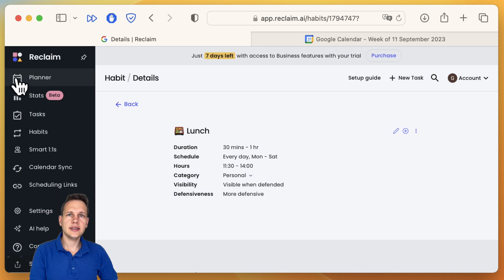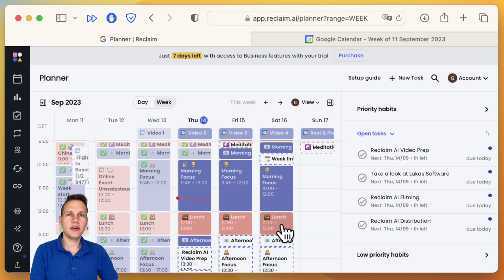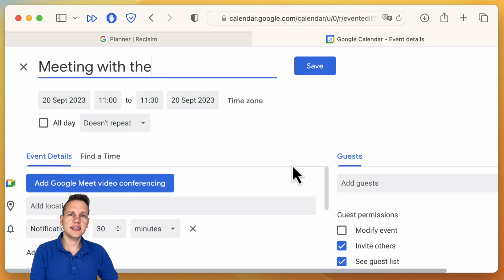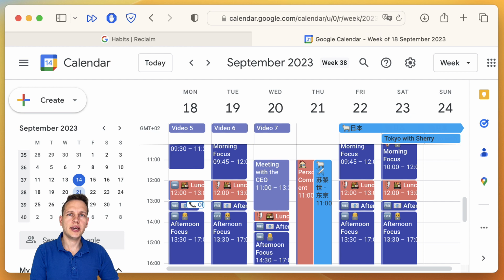To see it in action, let's go back to our planner. You see, right now our lunch nicely fills up 1 hour at 12, just as we prefer it according to our preference. But now let's say we just got an invite for a meeting with the CEO next Wednesday from 11 a.m. to 1:30 p.m. Let's fill this in our Google Calendar. Now we need to wait about 20 seconds again, after which we can see that our lunch meeting adjusts automatically. And that is how habits work in Reclaim AI.